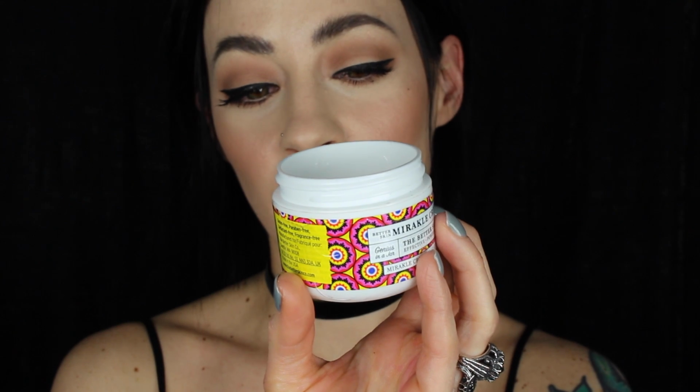For a nighttime moisturizer, this Better Skin Miracle Cream is really nice if you have dry skin. It's super natural, gluten-free, paraben-free, sulfate-free. Ingredients: beeswax, coconut oil, shea butter, cocoa butter, just super natural. But this is so hydrating. I always bring this with me when I travel, because I get super dry when I travel. So I don't use this one all the time, just when I'm feeling a little on the drier side. If my skin is super oily, this is just too heavy for nighttime.